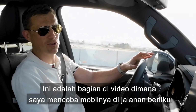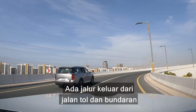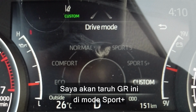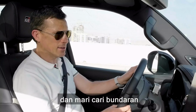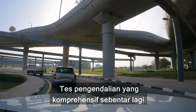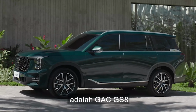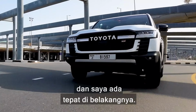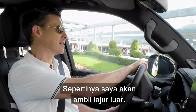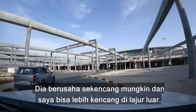Now, this would be the point of the video where I'd like to try this car out on a twisty road, but there really aren't many twisty roads. You have exits from motorways and roundabouts, but that's about it. I will put this GR into Sport Plus mode, which will stiffen everything up, and let's find a roundabout to go round and round. Okay, so here we are, extensive handling test coming up right now. The car in front, which is our camera car, is a GAC GS8, and I'm right up his bottom. I can go way quicker around here than he can. Come on. Actually, do you know what? I'll go around the outside. There we are. Look, he's going as fast as he can, and I can go faster around the outside.